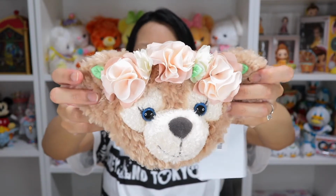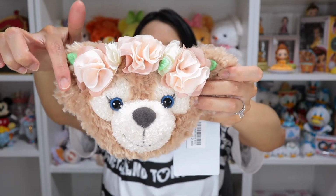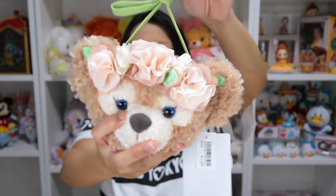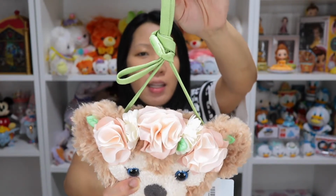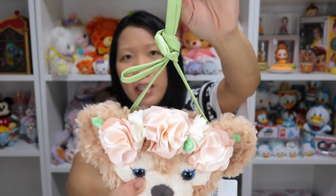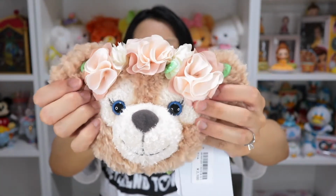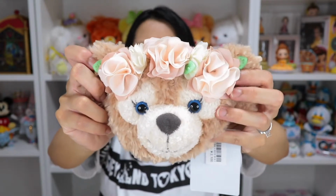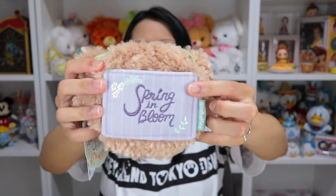Now, the regular pass case is basically the same thing, minus the layer of flowers you see here on top of her head. And the lanyard of the regular pass case holder is more of a pink/beige color. This one here is green. She's super soft, very much the same material that the actual plush is made of. This is the back, and this is where you would stick your card or your ticket in.